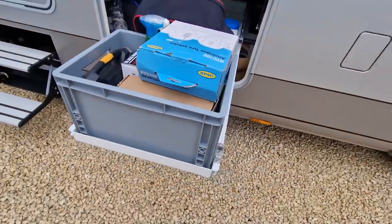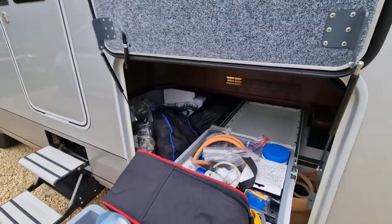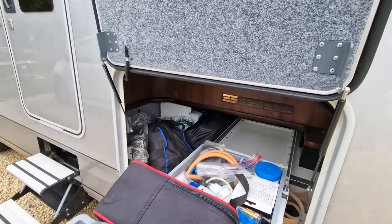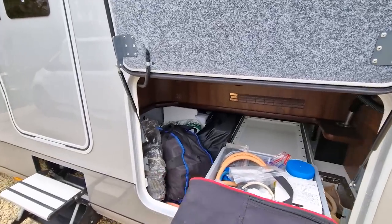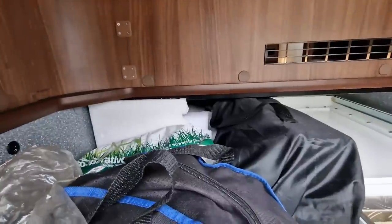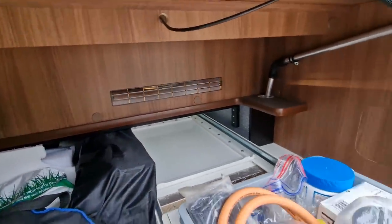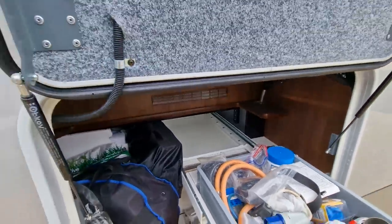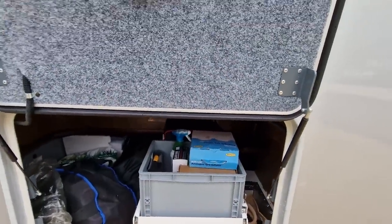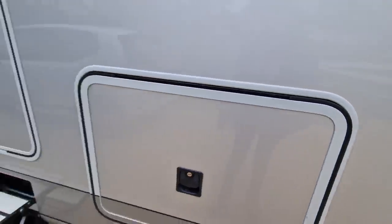Masses of space. And actually, it doesn't take up the rest of the locker either. Hopefully you can see that. Although it's a little dark in there, I've tried to brighten it. There we go. And it goes all the way underneath. We'll show you under the floor from the inside as well shortly. Just push this away. Nice and simple, locks itself. And all of the hatches are alarmed.